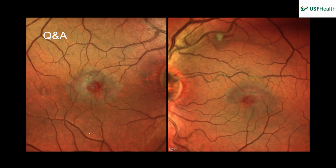And remember those autofluorescence images. We'll show another case, I'm sure, with autofluorescence, where you can see the difference.